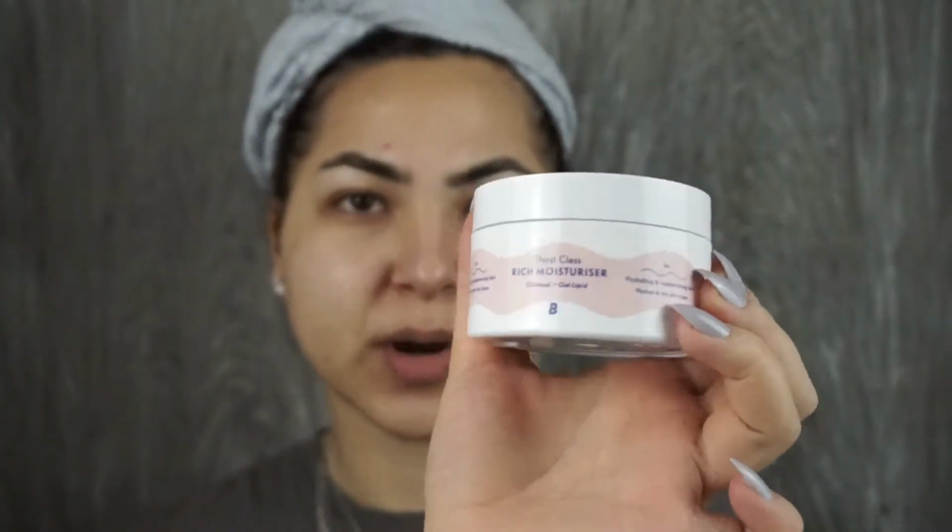Right, so next step is going to be to moisturize, and I'm gonna grab the Beauty Bay Rich Moisturizer. This one contains oatmeal and oat lipid. Still don't know what that ingredient is, but I'm just gonna whack some on my face.